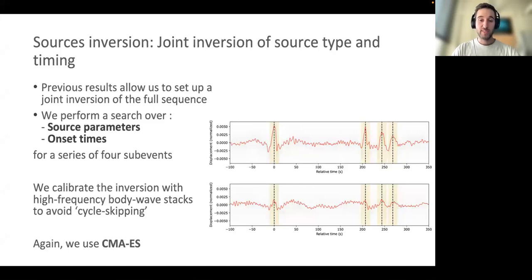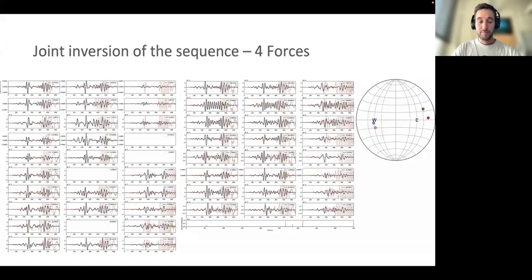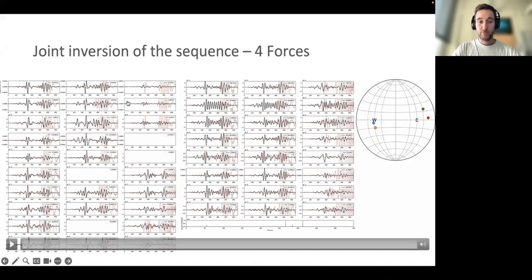And so trying to be a bit more ambitious and lift the hypothesis that it is a repeated source, we don't want to enforce this. We're going to try to invert for everything at the same time. So here is the set of station we're working with. Here is the source time function.